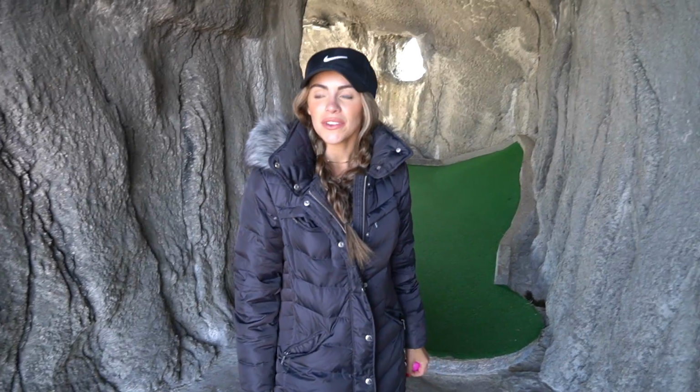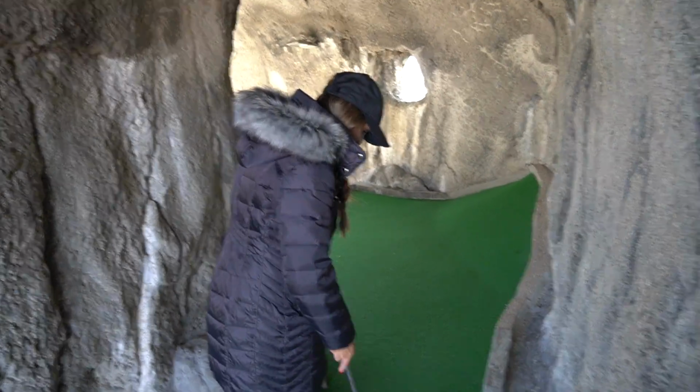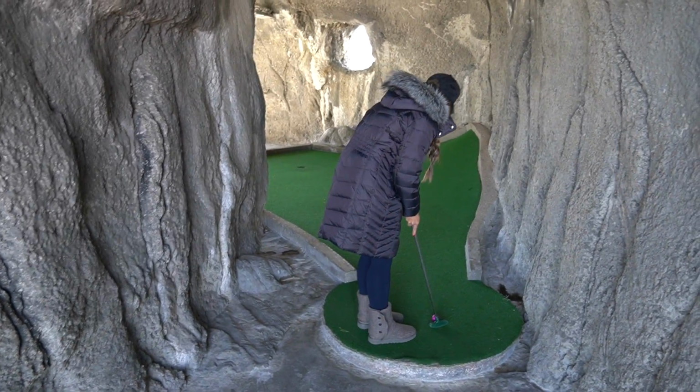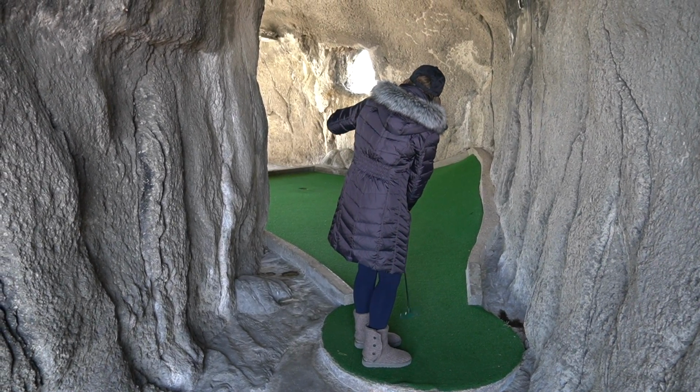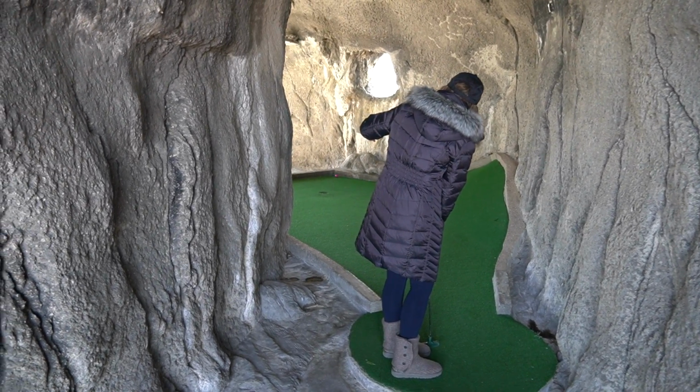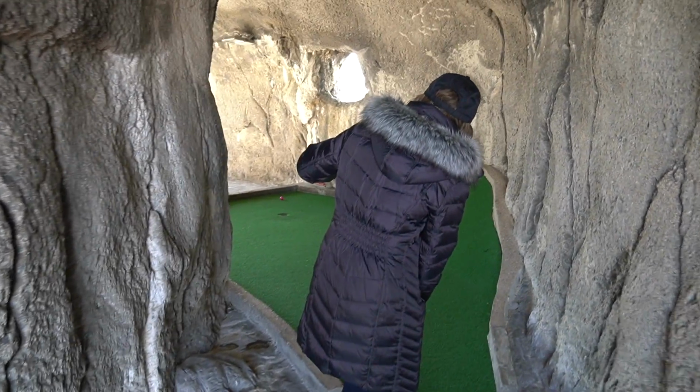Hole seven. Yeah, hole seven. In the tunnel. I can't believe that guy's wearing shorts. I mean, the wind, it makes it way colder. Yeah, it's not very cold in here. In her cave, going to try to make this. You can just see it on the left side of her here. Oh, okay. It's pretty good. That's pretty good.